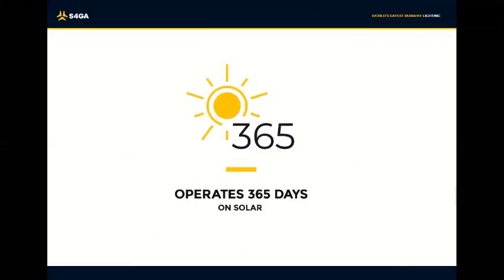So the question that is usually asked is how can the solar lighting operate 365 days on solar? You see, normal thinking is, well, sometimes you have a few cloudy days or no sun. So the assumption is that solar powered light shall stop operating, right? No, it's not exactly correct thinking. Let me explain why.